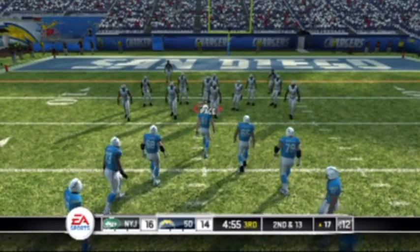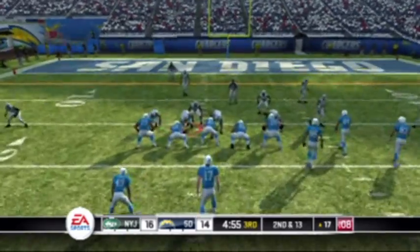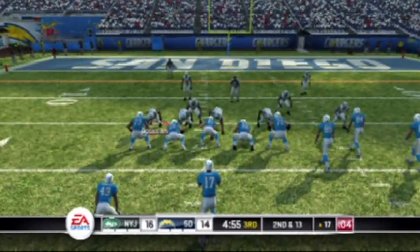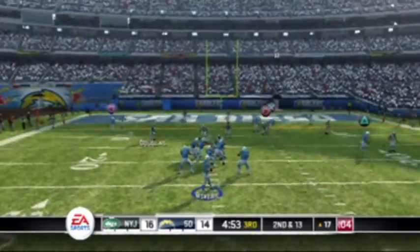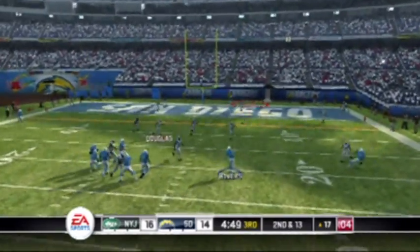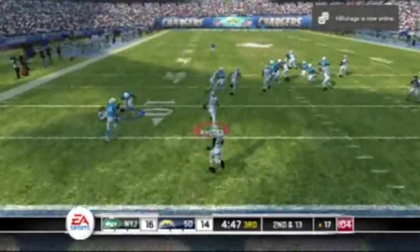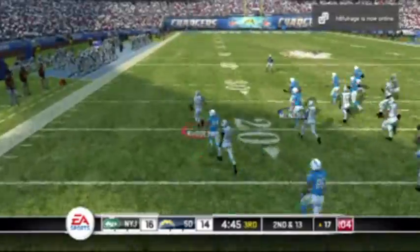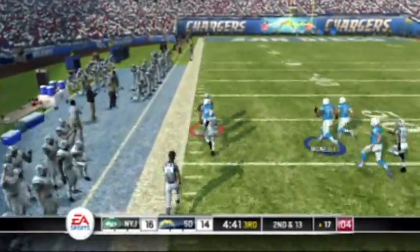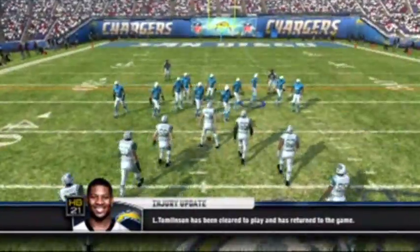And this is the 8th play of the drive. He's scrambling, moves to his right. Rhodes gets the pick. It's first and 10. Ball on the 41.